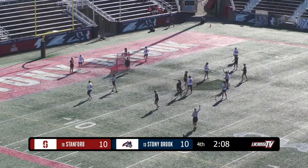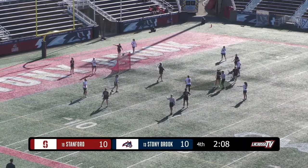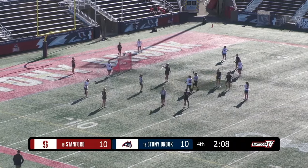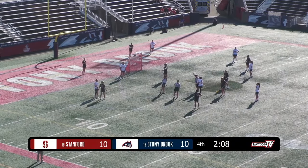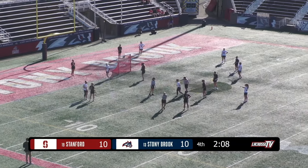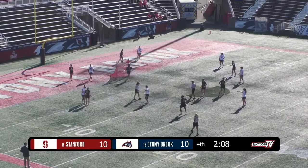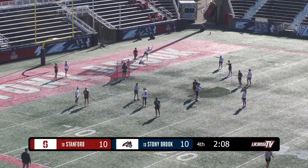And we'll go again. I think the clock will be reset to 2:10 as this shot had been saved. Yeah, there was a foul, I think, from the free position. Just the whistle went a little too early. I don't think everyone was ready. So indeed, we'll go again. And this is basically the equivalent of a penalty shot that gets a redo.